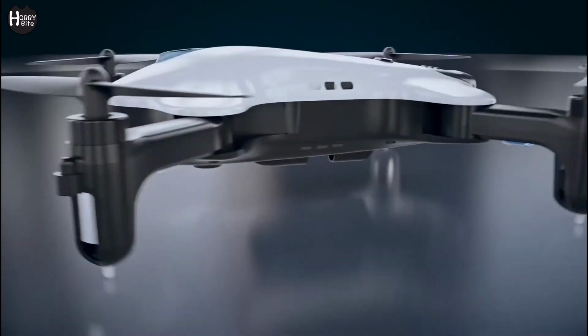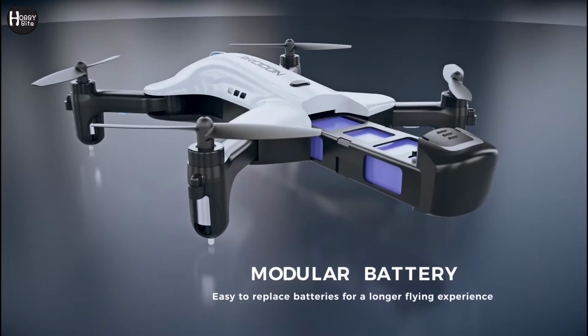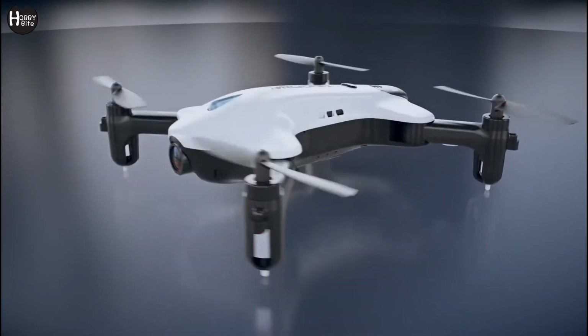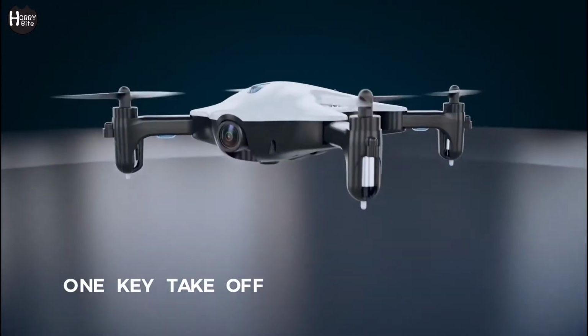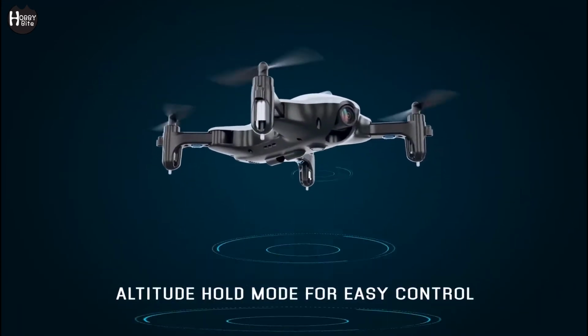The entire promo video is really well done in 3D CGI, but we don't see it flying in real life at all. But let's give them the benefit of the doubt and assume that it does fly. Sure looks good though.